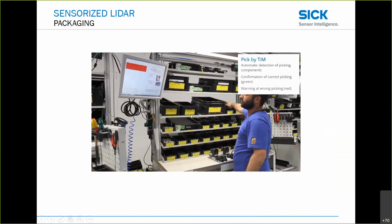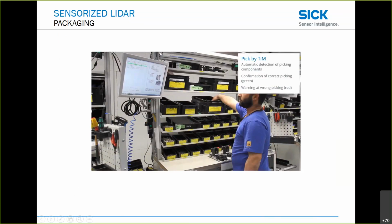Got some pictures here showing this operator is reaching into the wrong bin. He's looking up here and he sees that the screen has shown red, which indicates that he's reached into the wrong bin. Should probably try again. And so when he does reach into the right bin, you can see the screen turns green to indicate he's reached into the right bin.